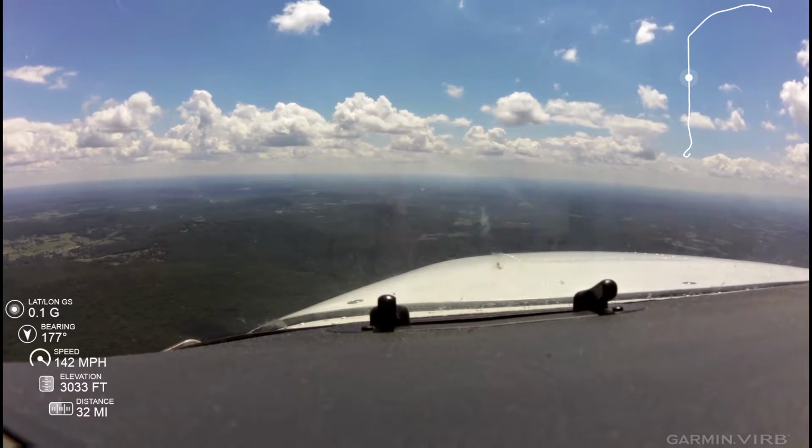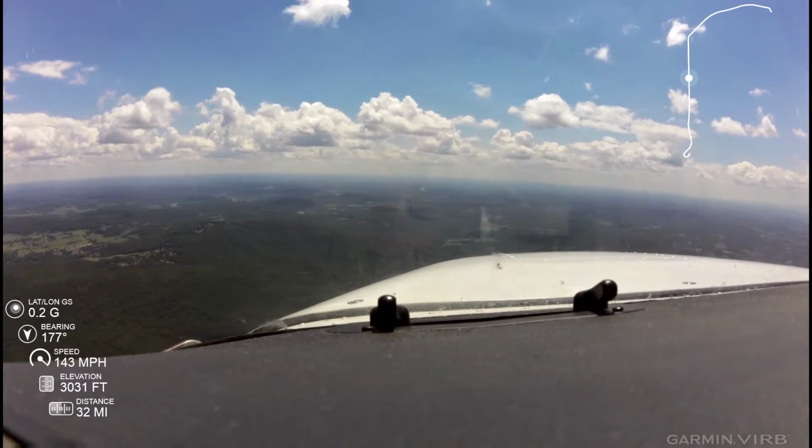Traffic, you're on the base, 32, Montgomery, traffic. 3950 is on wide right, base 36, freeway.